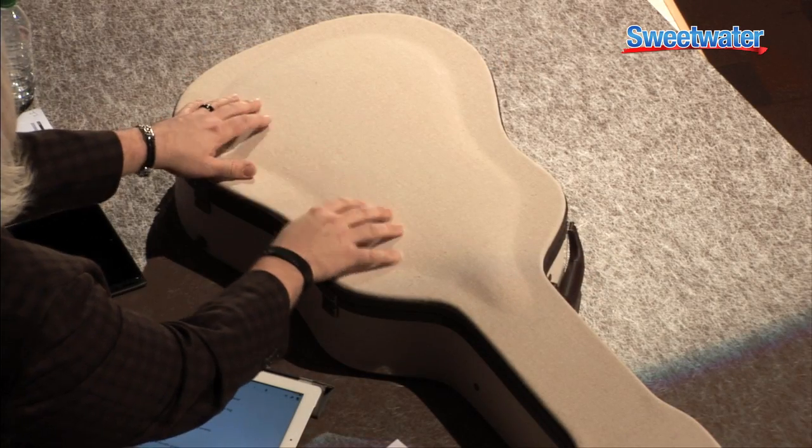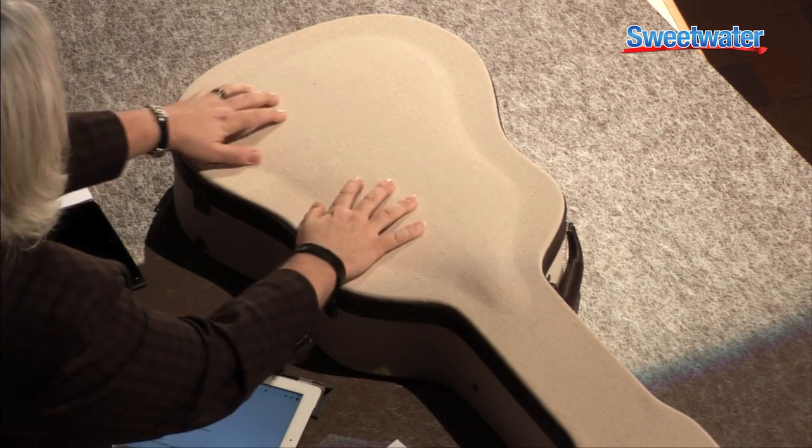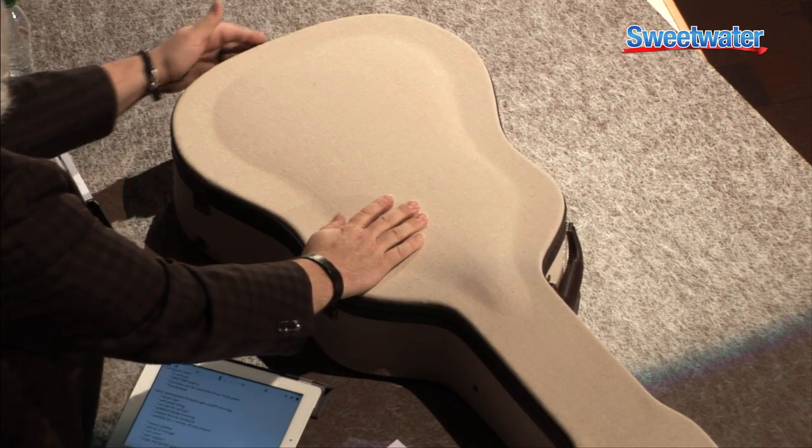They've covered it with what they call a pebbled burlap finish, which is very durable. You're not going to have any problem with tears on that. It's going to last basically the lifetime of the case, or your lifetime, probably longer than you will live. It's got a leather style binding on it here.